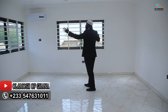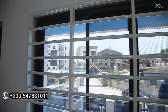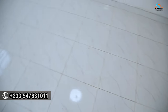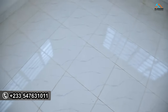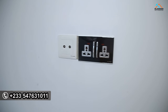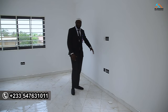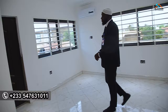You are having these two very big windows which allow natural light and ventilation into this master bedroom. And when it comes to the floor tiles, you have these beautiful off-white tiles which have been fixed for us. Over here is where you are going to fix your TV panel. And to fix your TV, you have enough sockets, you have the antenna connection for DSTV and normal which has been fixed for us over here. So this is a very special living area, okay?